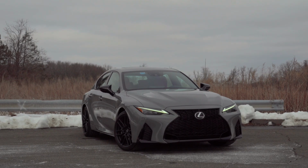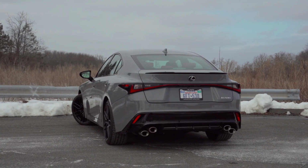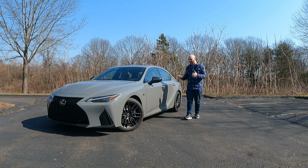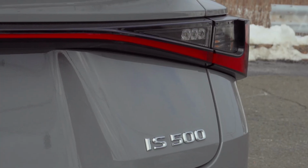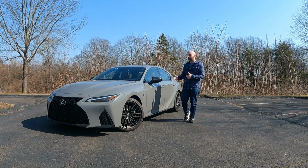If you had told me a few years ago that the last of the naturally aspirated V8 sports sedans was going to have a Lexus badge on it, I definitely would not have believed you, and I might have even laughed a little bit. Yet here we are in 2024 with the IS 500. Now this one did not get a full-on model update in 2021. Instead, it got a second facelift here for the third generation.